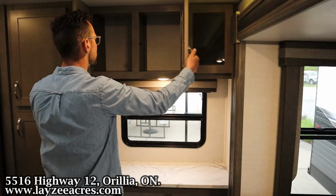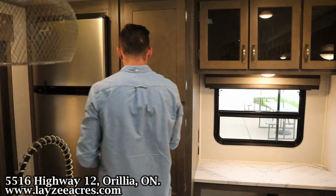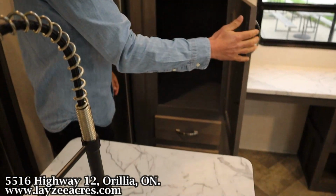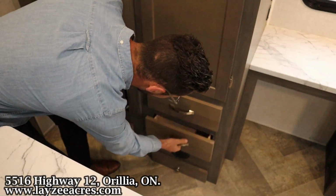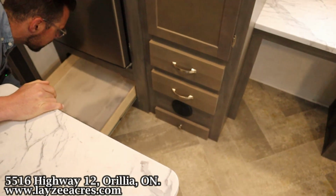And then here, we've got some great storage across the top as well. Built-in pantry on this model. Could use a shelf or two, but easy to do that. And a couple drawers here down below. Nicely done cabinetry, man. What do you think's on the bottom?